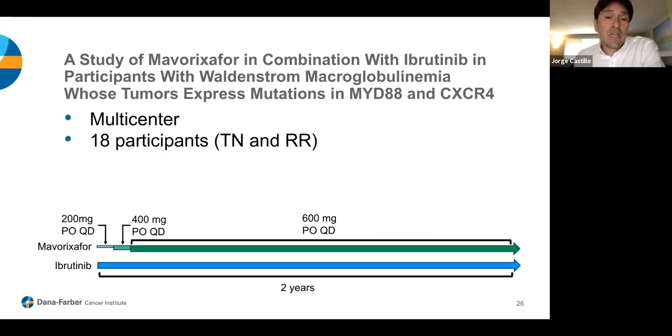And now the next study that we just opened at Dana-Farber and other places as well is an oral agent, a pill for treatment against CXCR4 called mavorixafor. So in this study, Ibrutinib is being combined with mavorixafor and being given to patients. The combination will be given indefinitely. About 18 participants are being enrolled. I think the Colorado Cancer Center with Dr. Matos is already accruing patients. They have opened 2 or 3 other sites in Europe as well, including Greece, and I think Germany or Spain, if I'm not mistaken.